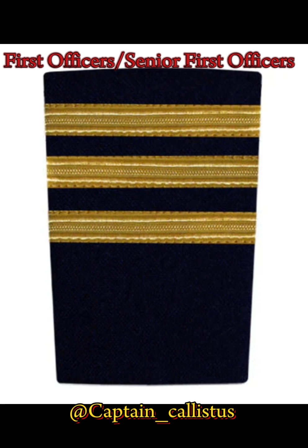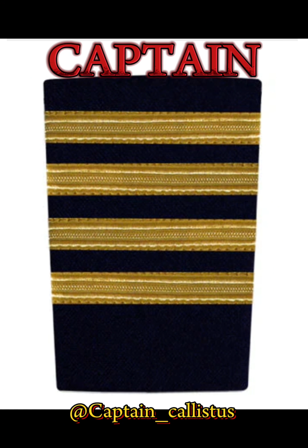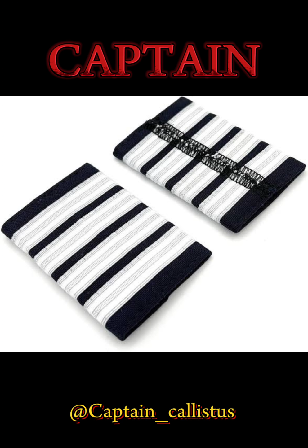Then after this one, the boss of them all will be the captain. Now it is the four stripes. So when you wear that four stripes, it means you have become captain. You are the pilot in command of the aeroplane you are flying for that day. And that is the highest rank in an airline operation, or pilot's career operation. Every other thing you might get is just appointments or maybe upgrading fleet of aircraft or something like that. All right, so that is the matter.